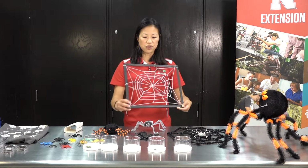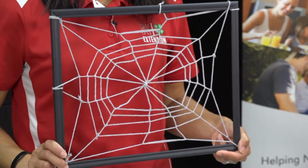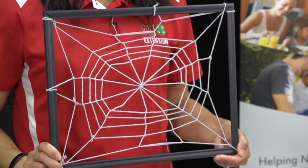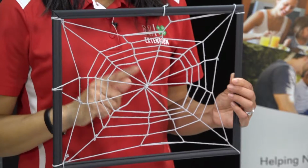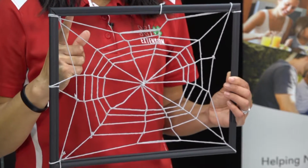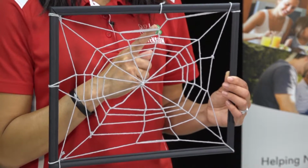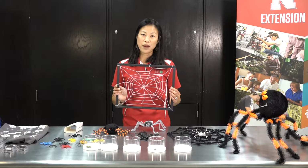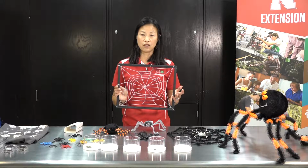So what they do is they use their silk and they set out anchor lines, and then they'll set out different parts of the frame, and then they'll send out the radials, so the ones that go from the middle to the sides. And then they create a spiral starting from the outside, and they keep going in. And people always ask how spiders don't get stuck in their own web, but it is possible. So they walk on there very carefully, and they know which ones are the sticky threads.